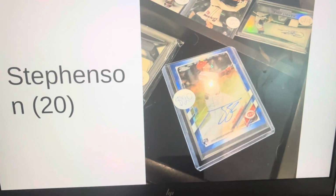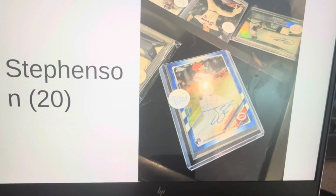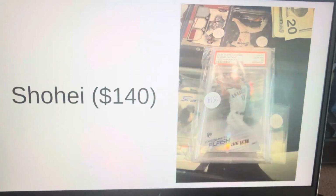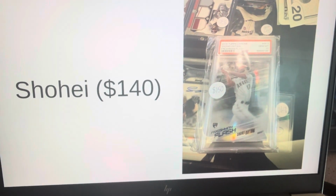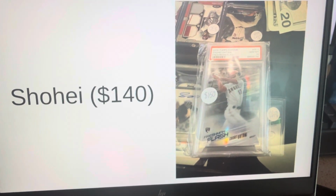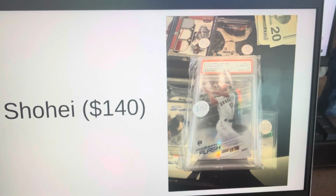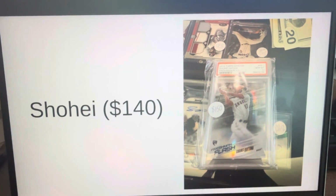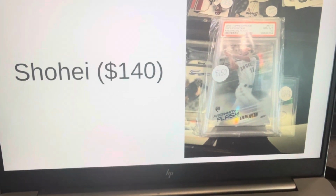Pretty easy deal here. Sold this Tyler Stephenson Sapphire auto for $20. Didn't take any negotiating. The guy just walked up and handed me $20. Nice guy. This was the first graded card I sold today, this Shohei Ohtani Freshman Flash PSA 10. I had it marked for $150, and the gentleman came up and negotiated. I think he first said $130, and I countered with $140. I said I wanted to be closer to my asking price, and that was met. So I got $140 out of that.